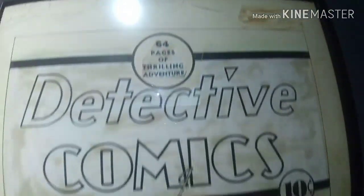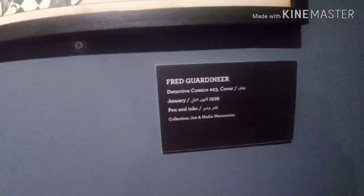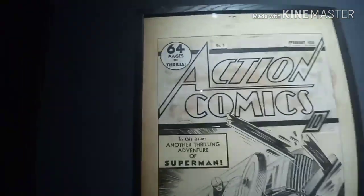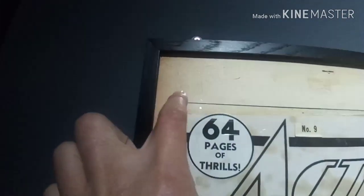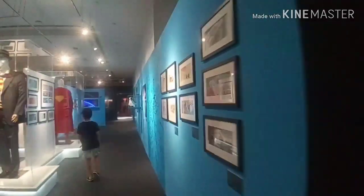And let's go here. May mga comics sila. This is original drawing, guys. May mga signature pa. Yan. From Detective Comics. Look at that, the signature. You see that? It's Fred Gardiner. And another one from Superman Action Comics. Look at that. May mga signatures pa ng original na nag-drawing sa kanya.